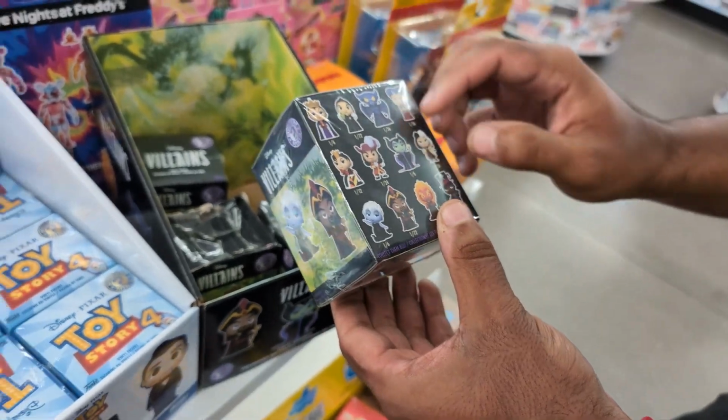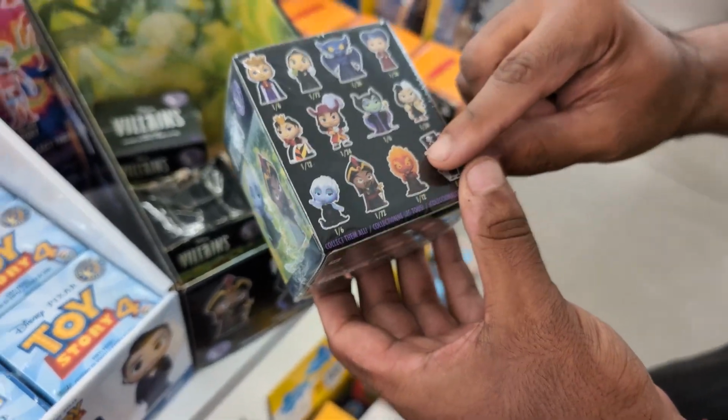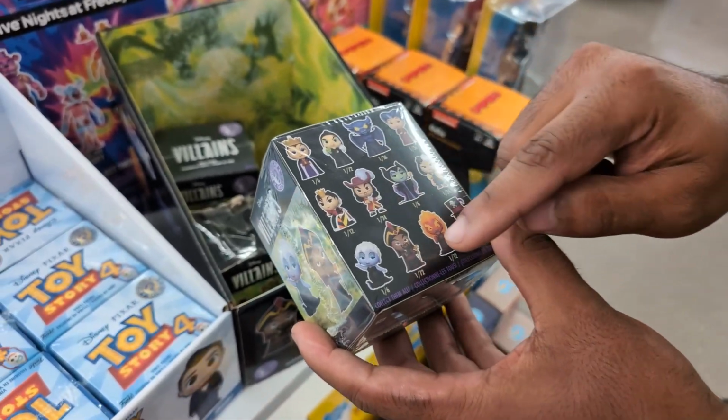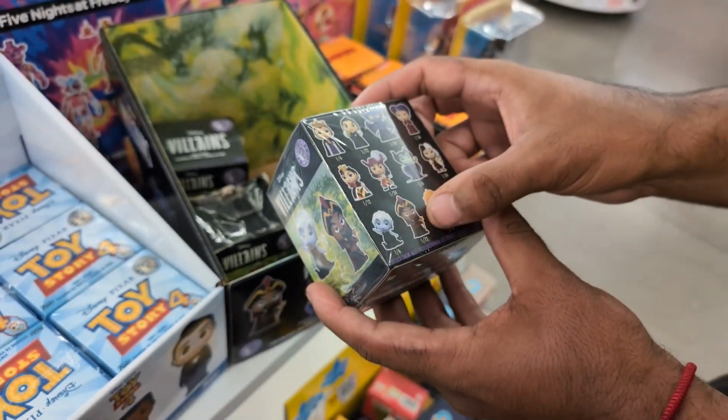I only have, I think I got Captain Hook, I've got Hades, and I got the Evil Queen. I would love to get Chernabog, either Jafar or the hag, of course, because they're rare, but I'd rather get the hag. So I'm just gonna grab it though and see what we get.